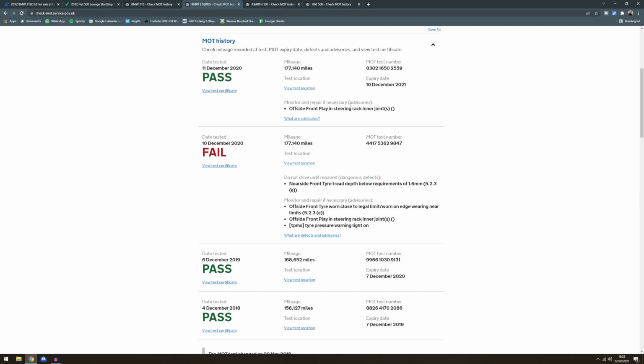That came up a year ago. Not really 100% sure. Oh, here as well. So it failed. Tyre pressure warning light on. So this could be an issue. But it could just be that it needs air in the tyres. Well, I say needs air in the tyres, but then you don't drive a further 13,000 miles on the clock, do you, with the tyre pressure warning light on? You put some air in. So I'd imagine there's a potential error somewhere with that warning light, hence why it's on. But it is an advisory only.